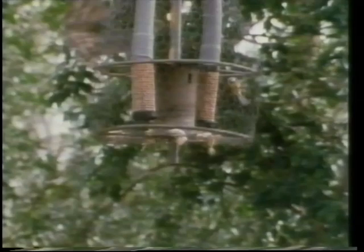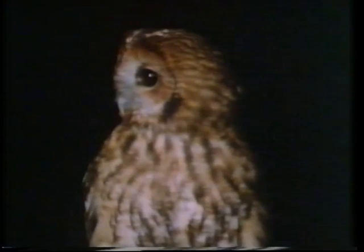Sparrowhawks may put in a brief and sudden appearance at a bird table in an attempt to catch a small bird. Tawny owls are often much in evidence in winter and can be heard defending their territories. An appearance at a bird table would be very rare. But there's always the possibility of a heron flying in to raid the pond.